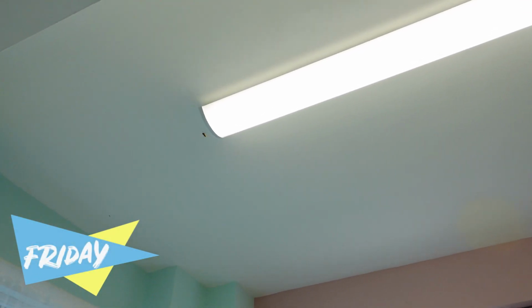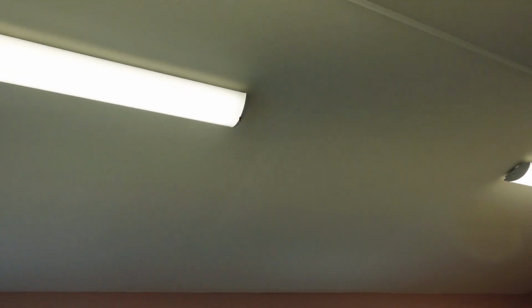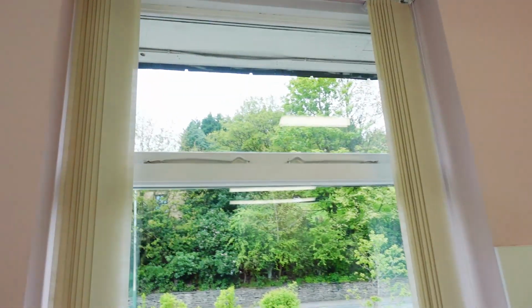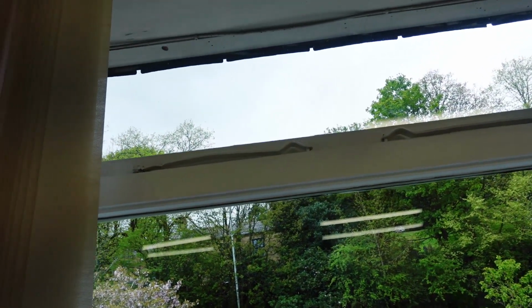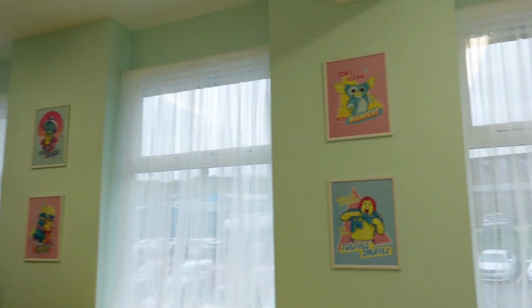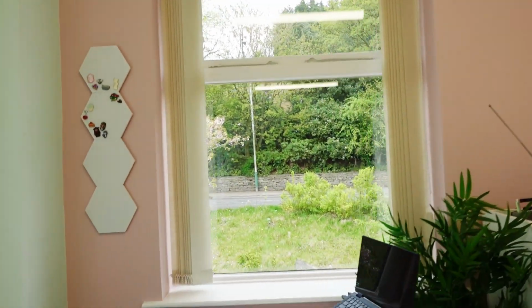You might not be able to see because it doesn't focus very well, but I've got a little friend in the studio today, which has absolutely baffled me because I never ever open my windows. They're pretty much sealed shut, to be honest, when they got painted. I don't open them, none of them are open, my door isn't open. And he's just randomly appeared from nowhere.